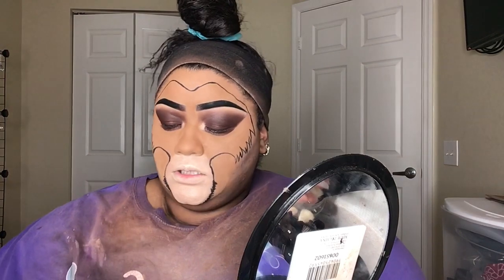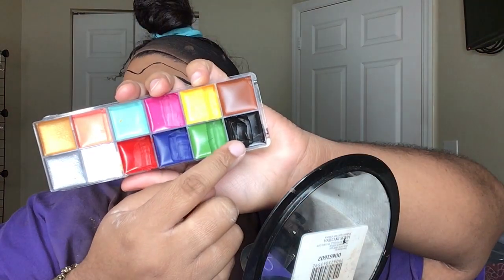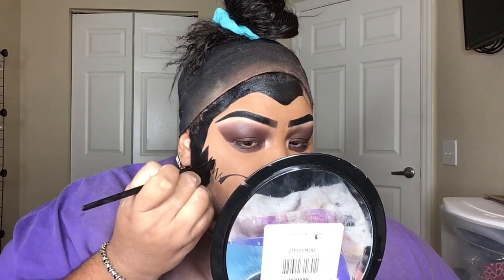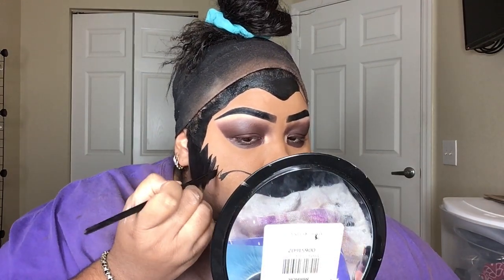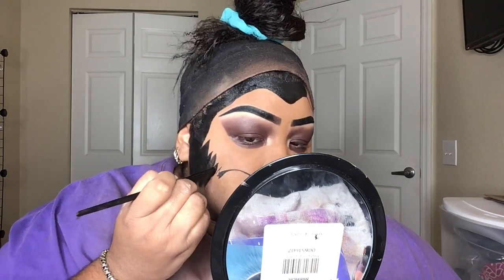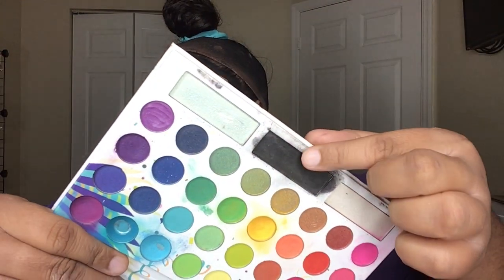So to fill in the mane, I'm going to use the iMagic Professional Cosmetics 12 Flash Color Case. I'm just going to use this black cream makeup right here. So to set the black cream makeup, I'm going to take the BH Cosmetics Take Me Back to Brazil palette, and I'm going to use that matte black right there in the middle at the bottom.